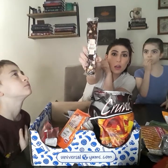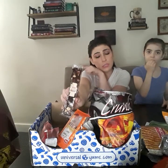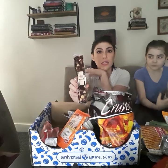This is another one of my favorites. Soft Nugget. It's a nugget bar with cocoa and hazelnuts. Hey Damien, don't be showing anybody what's inside your mouth because nobody wants to see that, okay? So perfect for me, like just made for me. I love this so much.